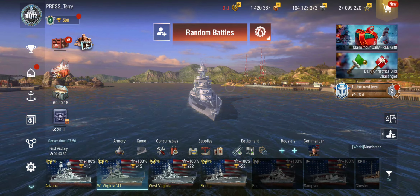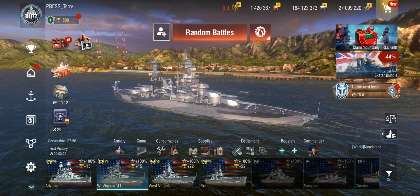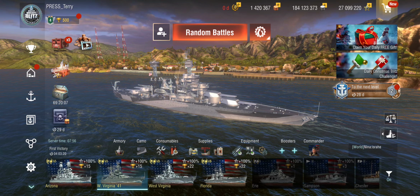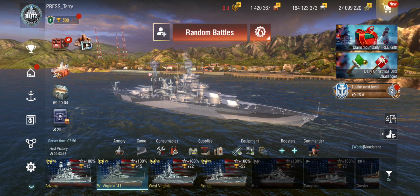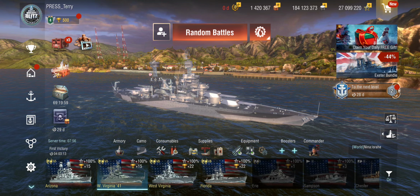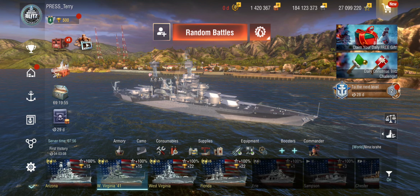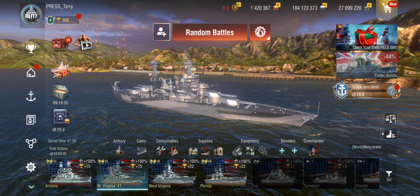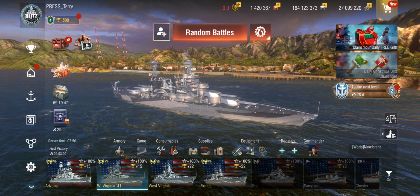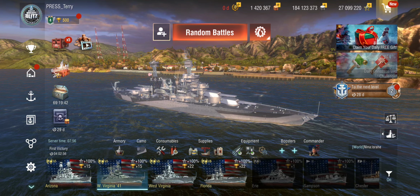What you can do in the West Virginia 41, this is a pretty decent brawler because she is a tier 6. The regular West Virginia gets into tier 8 games where you can be a little bit more, well, endangered from those sort of things. Whereas the tier 6 gives you the opportunity to just get up close and personal with other players, especially battleship players, and absolutely obliterate them while shrugging off most of the damage that gets harmlessly plonking off your belt armor.